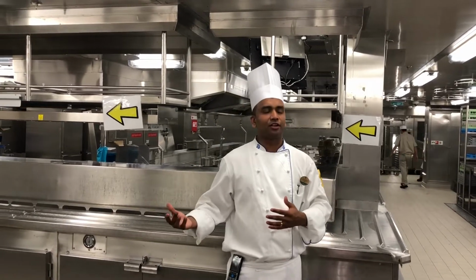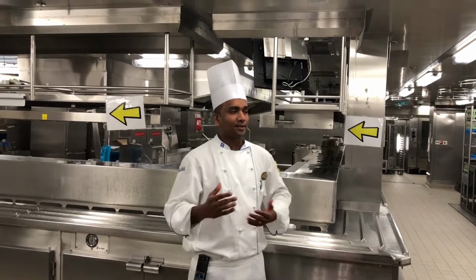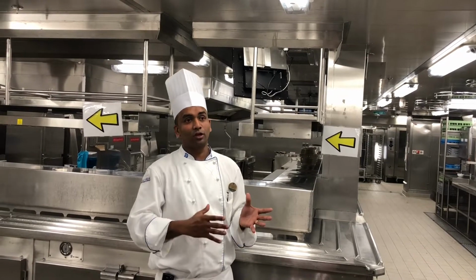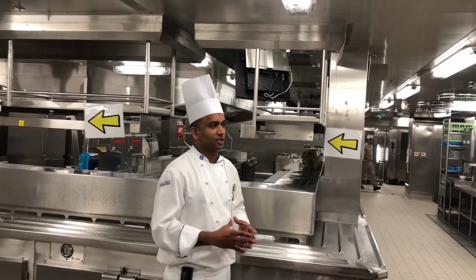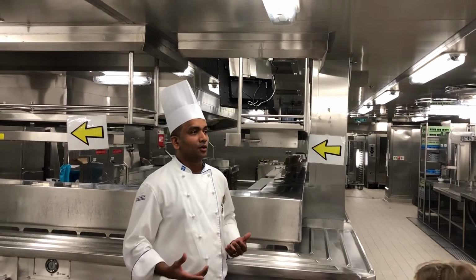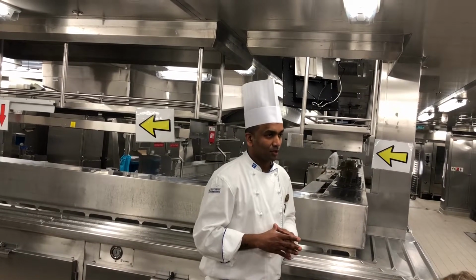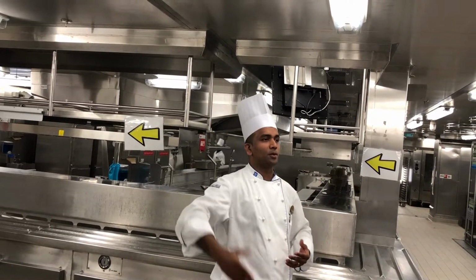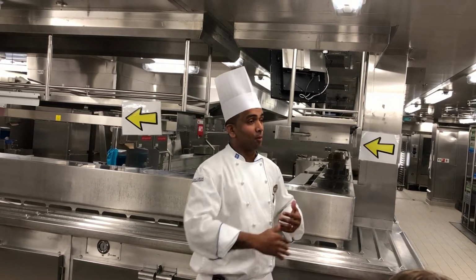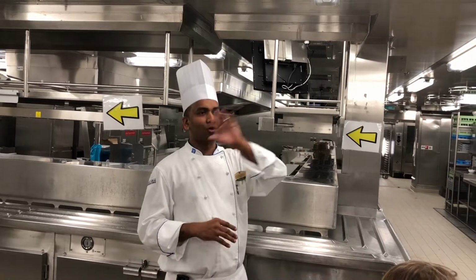If you notice, all the galleys look almost the same, like identical copy-paste galleys. These galleys are different from those on regular ships because Quantum class has a totally different structure. The reason is that before, we used to serve dynamic dining, where we served 4 different menus in 4 different restaurants every single day. American Icon used to be bistro style food, Silk used to be Asian food, Grand used to be a formal restaurant, and Chic used to be a continental restaurant, and we used to serve 4 different menus for 4 days.